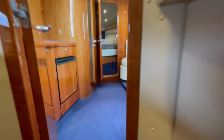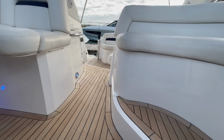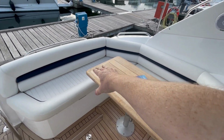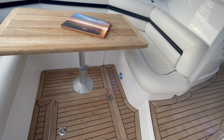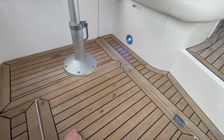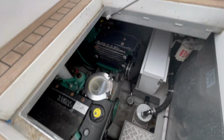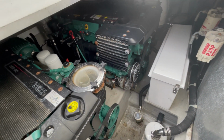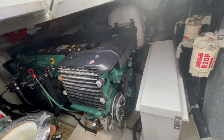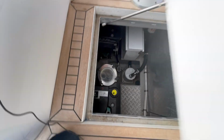Okay, I'll take you back on through, and we're just going to go and have a look at the engine bay. So we've got storage underneath the seats just all the way through, just back here. Low level lights, you see the LED blue light here, and then I'm going to crack open the engine hatch here. See, good access to filter. We've got a generator just tucked down the back there. Nice clean dry bilges as well.